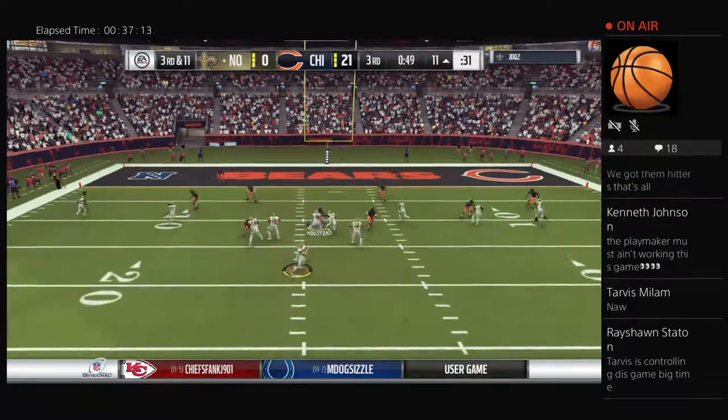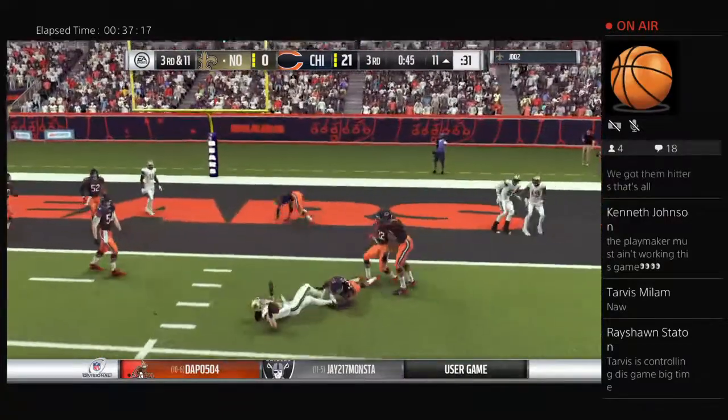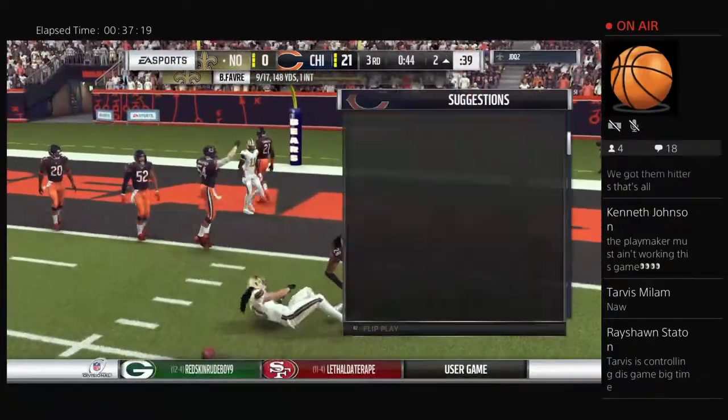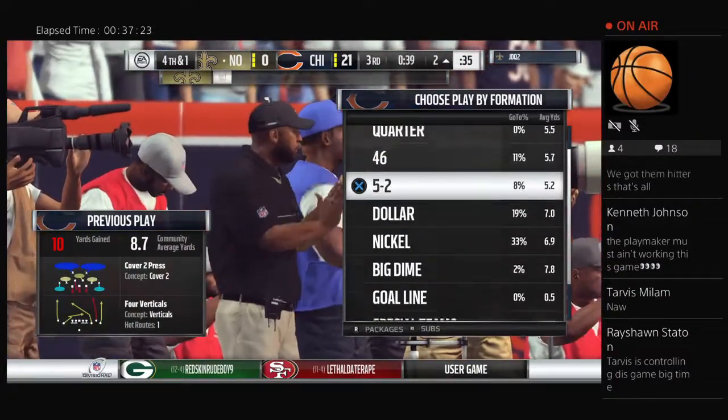Finding a way to create that type of yardage in your running game, that'll make the guys carrying the ball very, very happy. Caught by Snead over the middle. And they'll get 10 there, but it leaves them just short for 4th down.